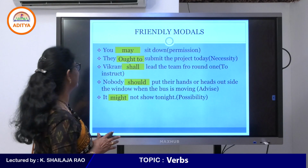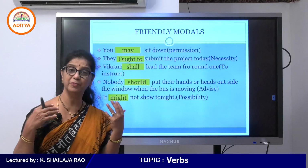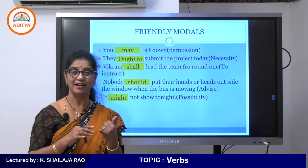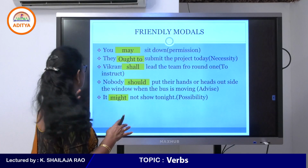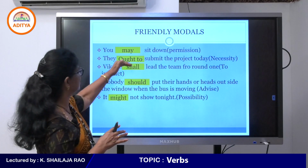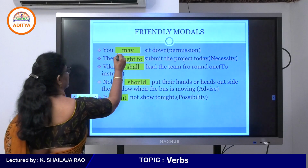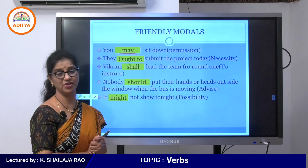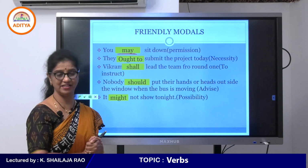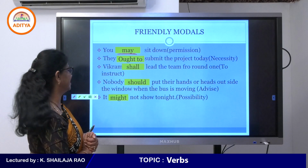Let's look at some friendly modals, which politely ask for a request, a suggestion, a permission. Let's look at these modals. You may sit down. This suggests permission. You can sit down. Generally, the teacher might also say you can sit down. That is your ability, but may is more polite, as I told you, while giving or taking permission.